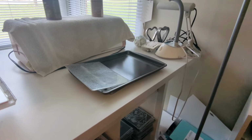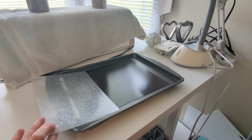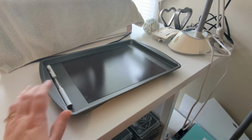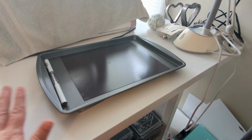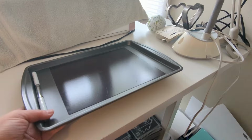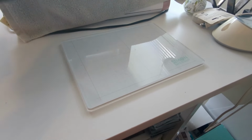And then I have just a homemade thing, I guess you could say. I took a cookie sheet, I put a magnetic sheet on top of it, and then when I'm die cutting, I set my dies here so that they're not getting lost because that magnetic sheet will hold them. And I keep my glass mat underneath there.